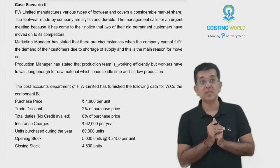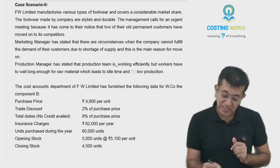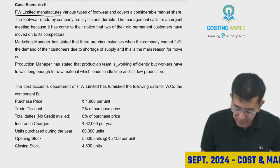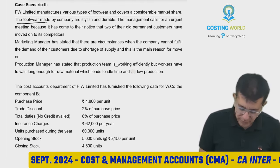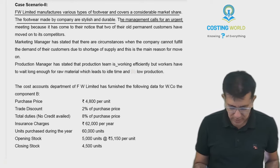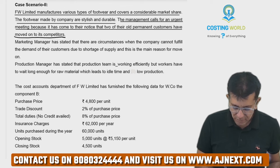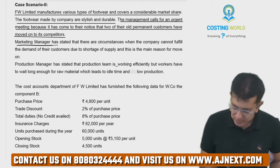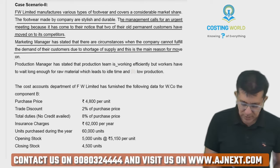Chalo guys, so this is case scenario number 2. Now, this leads to question number 6 to question number 10. Now, let's start it off. Listen. FW manufactures various types of footwear and covers a considerable market share. Okay. The footwear made by the company are stylish and durable. The management calls for an urgent meeting because it has come to their notice that two of their old permanent customers have moved over to their competitors. Okay. Marketing manager has stated that there are circumstances when the company cannot fulfill the demand of their customers due to shortage of supply. And this is the main reason to move on.